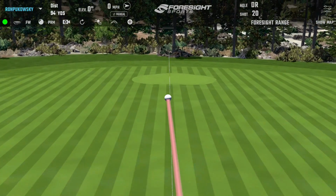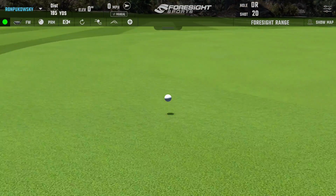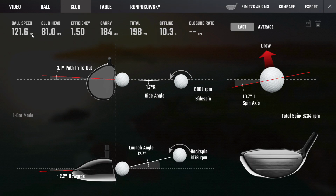Tell you what, it's getting a real good run for its money, isn't it? It kind of seems like it might have a higher distance ceiling, eh? It does. It's carrying further for sure. That's up quite a bit.